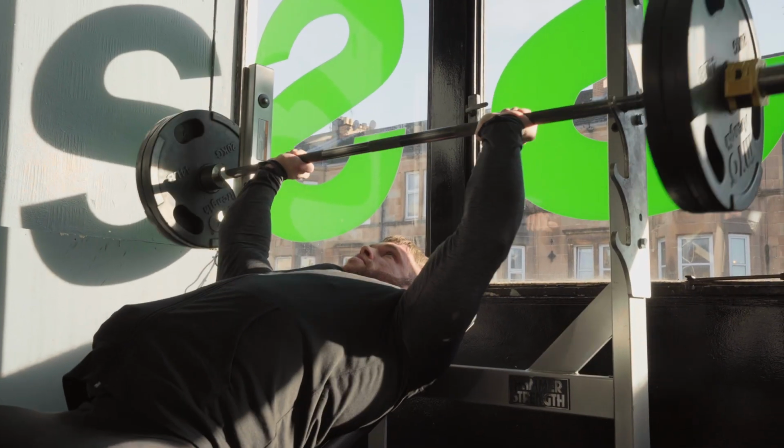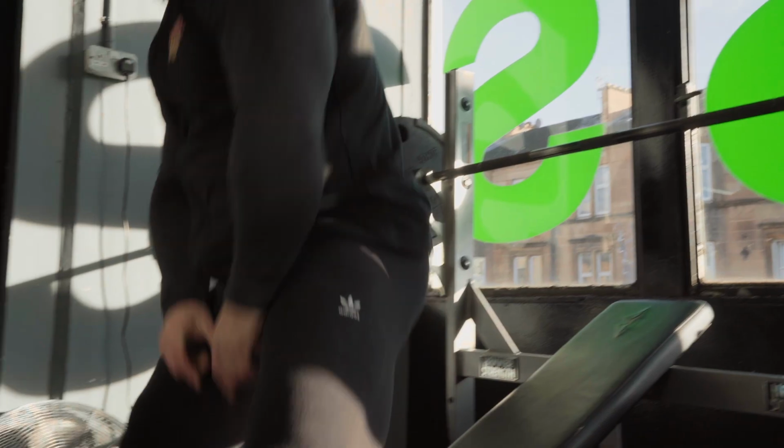Start with incline barbell press. Those who have been following me on Instagram will know that it's a relatively new movement for me. I haven't really done it ever consistently. I think it was just out of maybe ego, because I saw guys who were lifting like 4 plates, and I couldn't believe that I wasn't benching 4 plates.